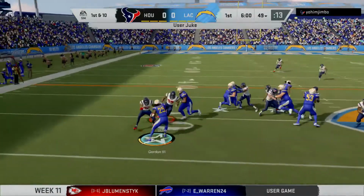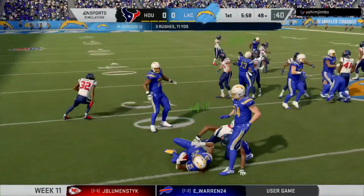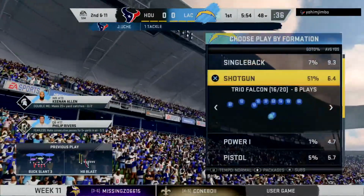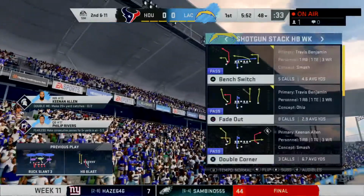Now Gordon on first down. Slipped one tackle, but no more as he's knocked to the deck behind the line of scrimmage. That's going to go as a loss of a yard, and it'll be 2nd down.